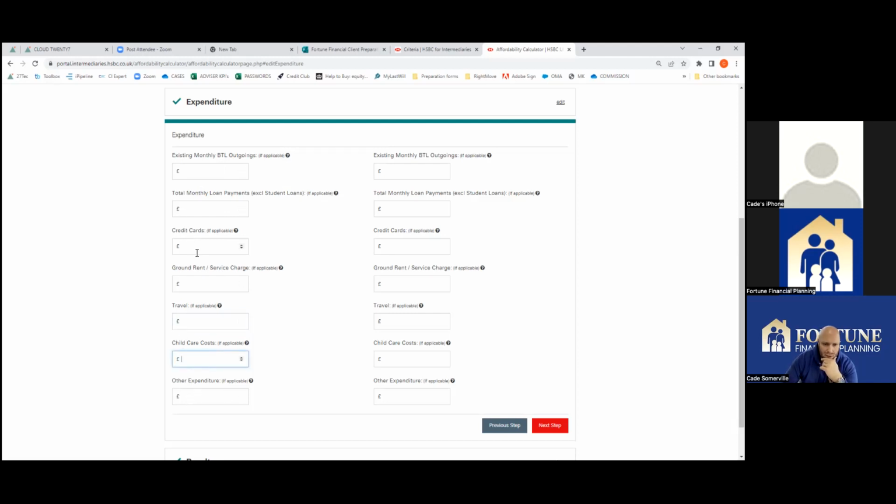For the purpose of this affordability calculator, we're going to say this client's got £5,000 on their credit card, and this client's got a £1,000 balance. They both spend approximately £250 a month on travel, to and from work, petrol, etc. And we've got no children, so no childcare costs, and they haven't got any loans. It's just the 2 credit cards they've got.